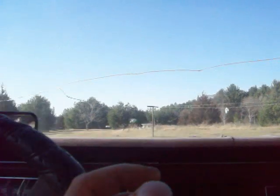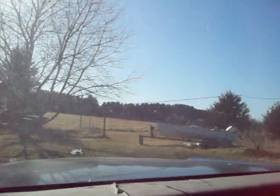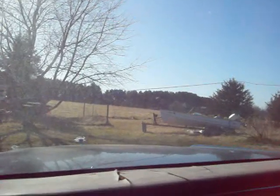I don't know where I want to park this, but I'm going to find a good spot somewhere close, because I'm going to have to air up the tire if I ever want to move it. Maybe over there by the boat. Yeah, probably be a good spot. I think I'll go over there.